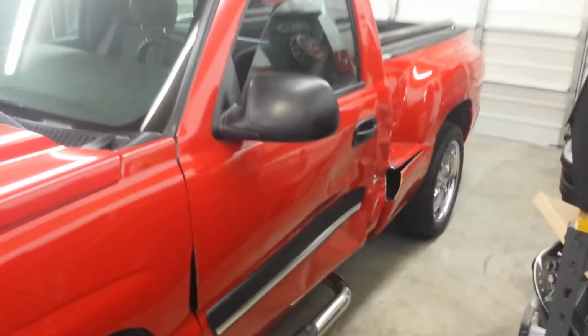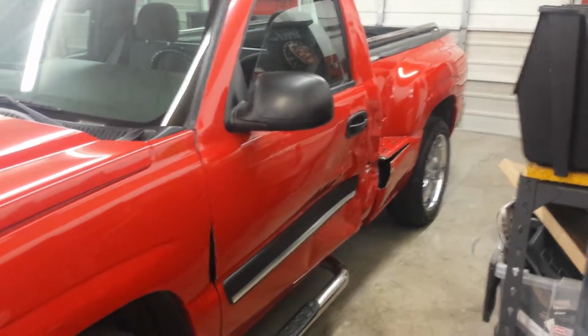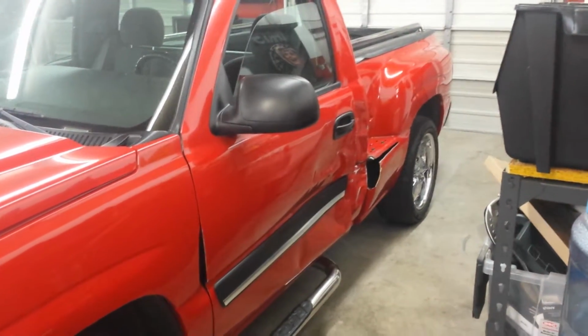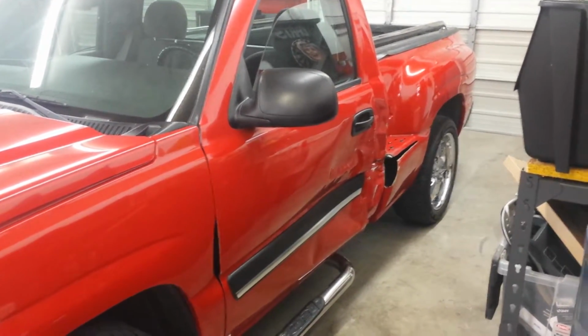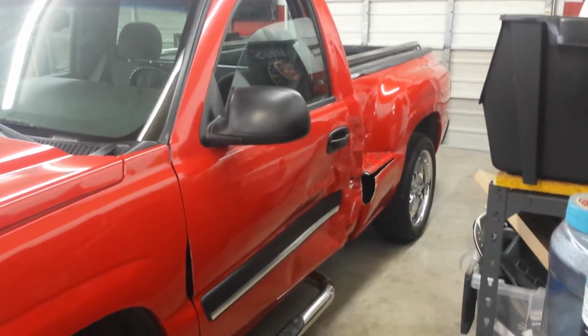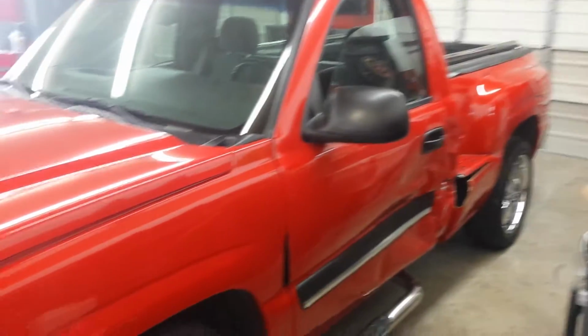I had some bonehead decide to get in the center lane and not look where he was going, and as I passed by him, he turned right into the side of my truck. Yep, makes you sick, don't it? So that's where I'm at. You can see from my pictures here that it was a nice truck, but it's tore all to pieces now.